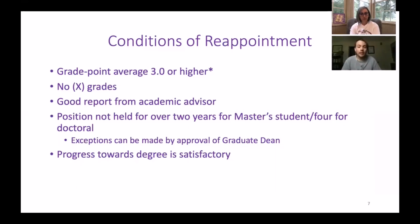You cannot have any incomplete grades. We have to have a good report from your academic advisor showing that you've been doing satisfactory work for them. If you're a master's student, you can't have held the position for over 2 years. Or if you're a PhD doctoral student, you can't have held the position for over 4 years. Again, exceptions can be made to this as well, but it has to be approved by the dean of the graduate school. And finally, to be reappointed to your position, you have to show satisfactory progress towards your degree. As much as we love you guys, we don't want you hanging around forever. We want you to be progressing and getting that final degree.